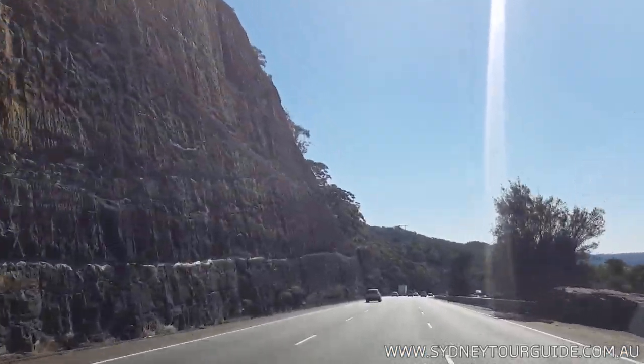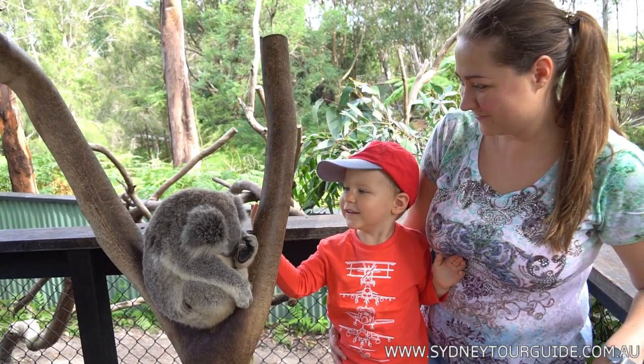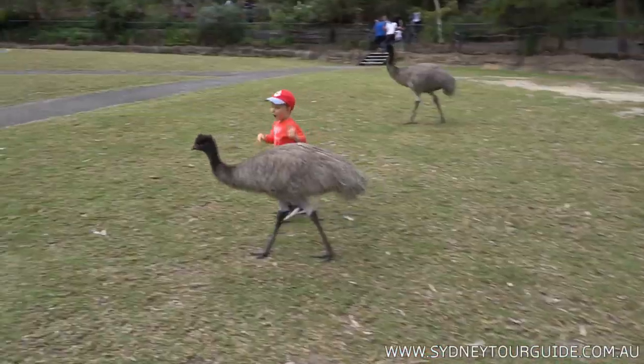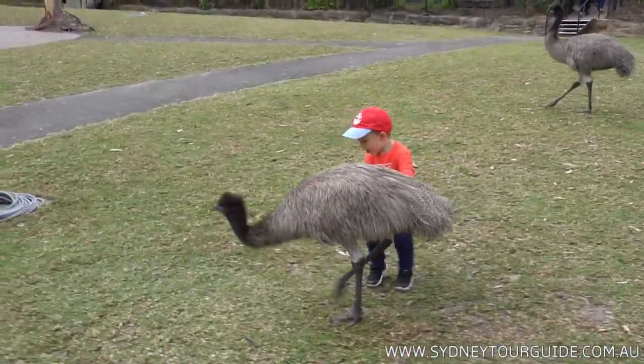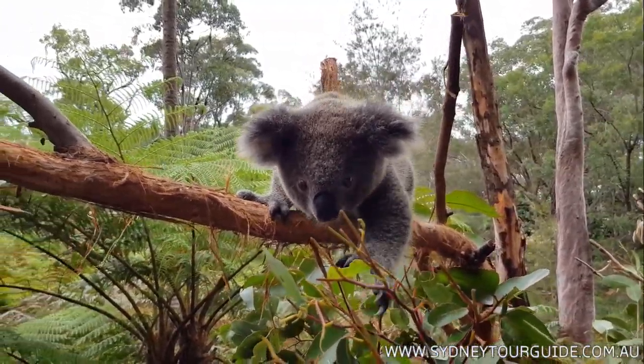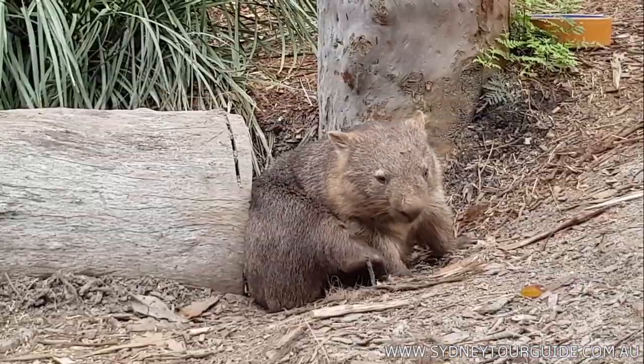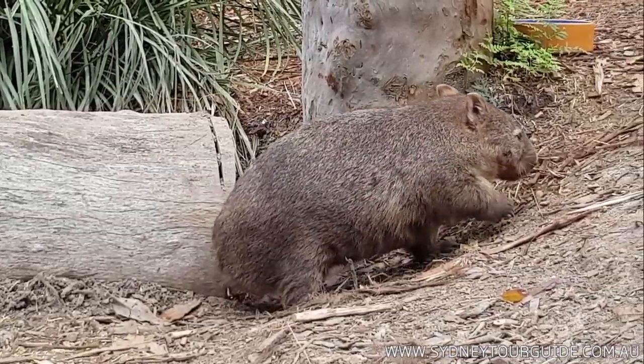Travel to Gosford area to Reptile Park, where you can touch koalas, take photos with koalas, emus, kangaroos, wombats, lots of animals, and minimum numbers of visitors.